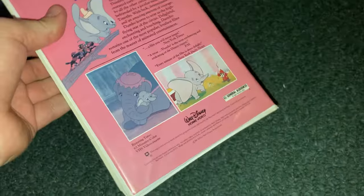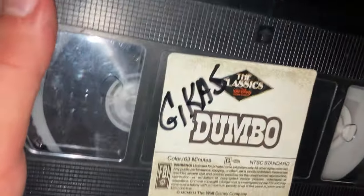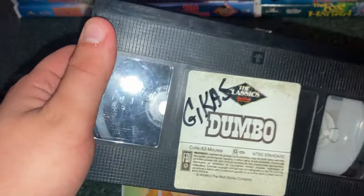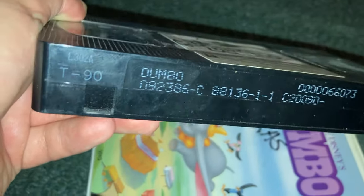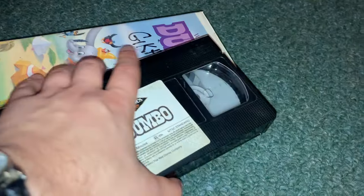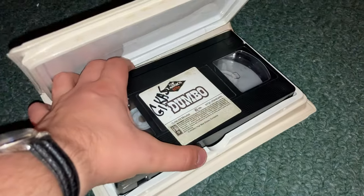And we got the 86 VHS of Dumbo. I think I've had this copy since 2019. Yep, it's got the tape, the sticker label, has writing on there, but hey, it's no big deal. Well, it's the way I bought it. This tape's printed September 23rd, 1986. The Sword in the Stone, Alice in Wonderland, Pinocchio, and Robin Hood were all repackaged when Sleeping Beauty came out to home video in '86.